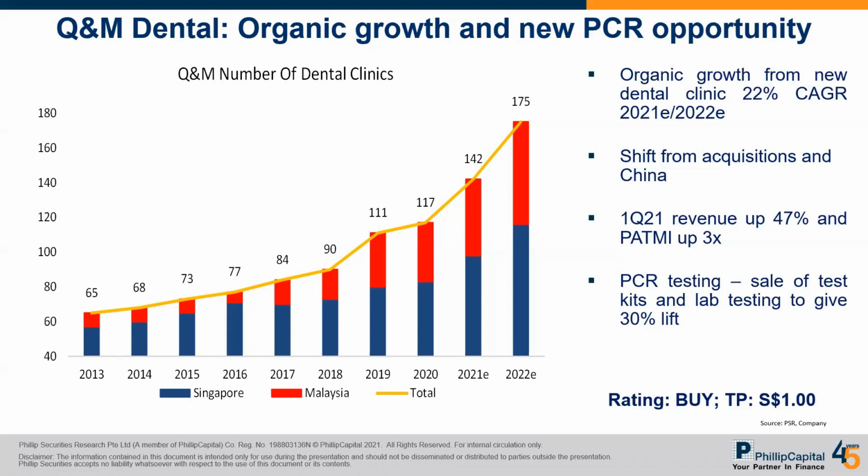The third bullet point is just that we've already seen the big bounce in revenue, I think 47%, PATMI up 3%. That's also because everyone is stuck at home, and dentists are also stuck at home. So capacity, the ability to do surgeries, is up because dentists are here.